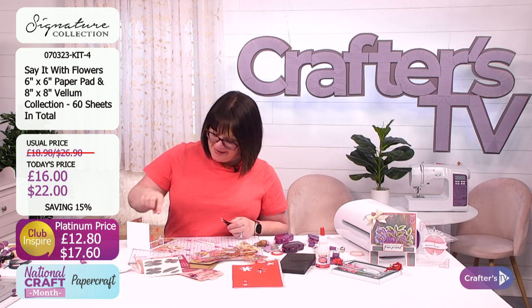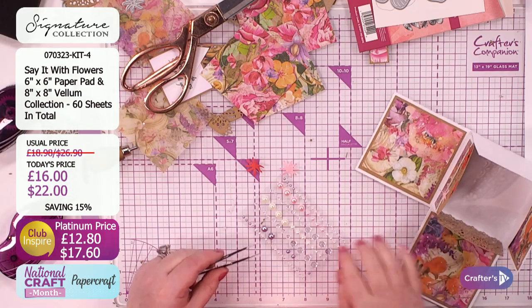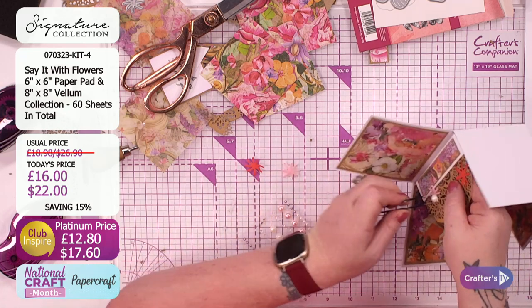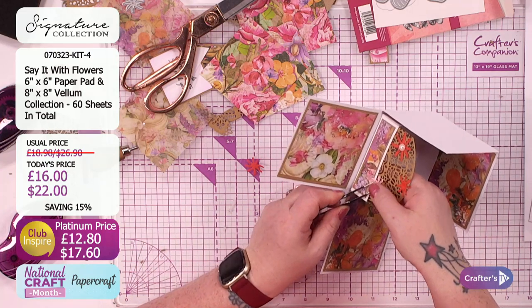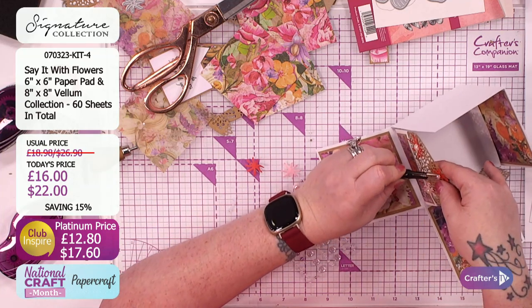Right. We're just laying down. I've just put three on each side. Again, if you were to layer them up, you absolutely could. But what I'm going to do is I've got some lovely pearly cactine gems here. And I'm going to pop these in the middle. Let's get that nice pink one on there.